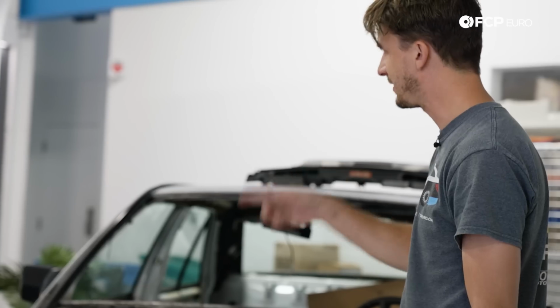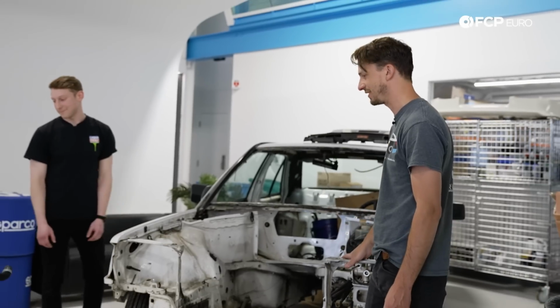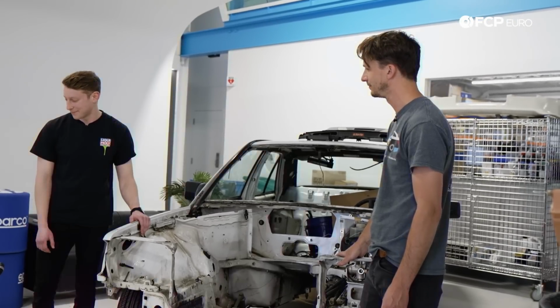Let's come back tomorrow, Danny. Let's get this engine up on the engine stand and we'll see if we can get this thing in here, see how far back we can send it. Heck yeah.